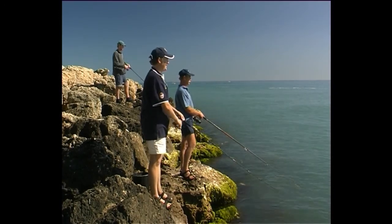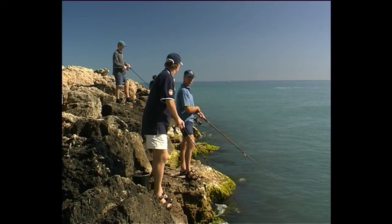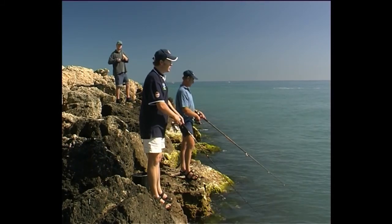Oh, look at that. Oh, side by side. Mate, what bait are you using? Oh, I'm just using a little bit of squid. A little bit of squid. I'm using wogs or maggots.